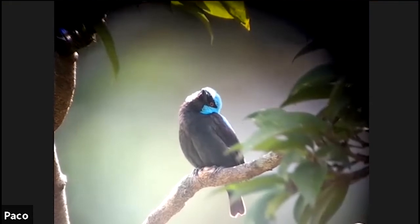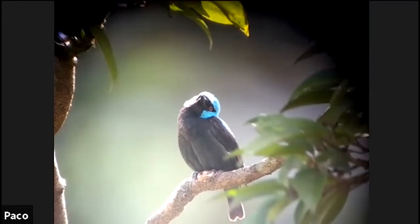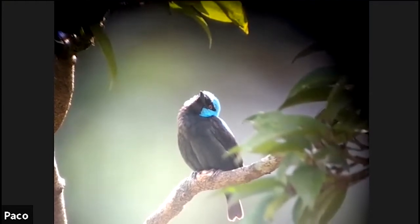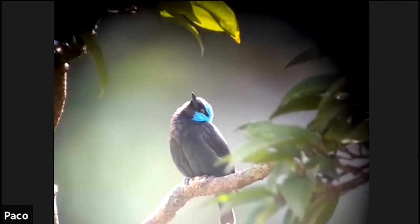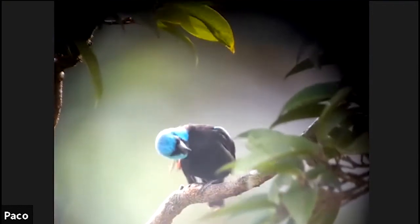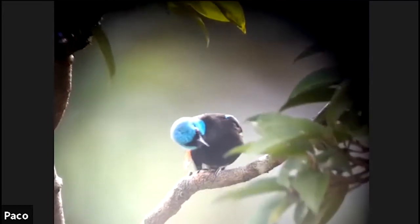What do you have, Erick? Oh, I'm trying to get the violet-headed hummingbird, but it's very fast. Good luck. Yeah, good luck. We can see a little bit more of the base of the volcano right there, the Arenal volcano.